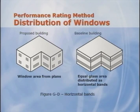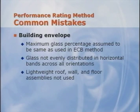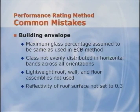This is often overlooked. Next, Appendix G directs you to model lightweight roof, wall, and floor assemblies in the baseline building. This means basically steel-framed walls and steel joist floors. Many energy modelers just use whatever was modeled in the proposed building. The final common error for the envelope is pretty obscure, but people often forget to set the reflectivity of the roof surface equal to 0.3.